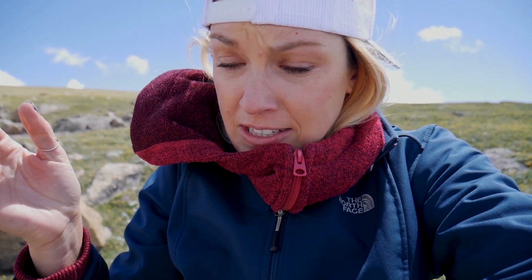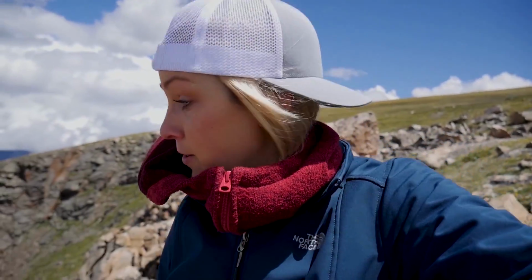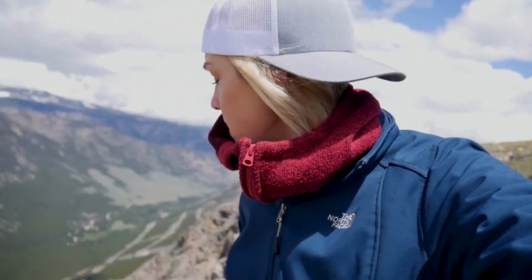I should have brought the binoculars. Also, we should have brought the drone. Also, we weren't really prepared for this impromptu snowboard trip. Oh, this is how cold it is. I should start walking. I don't really see them anymore. I have to hike back to the car now. This is so epic.